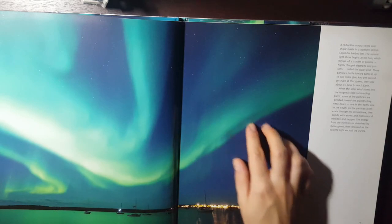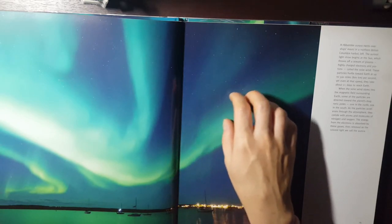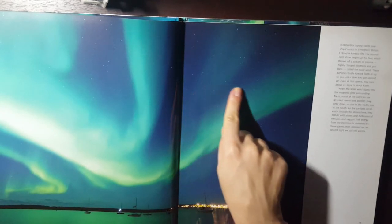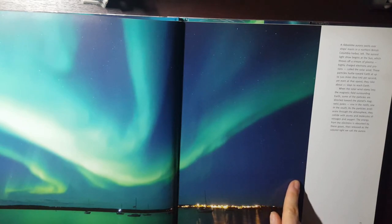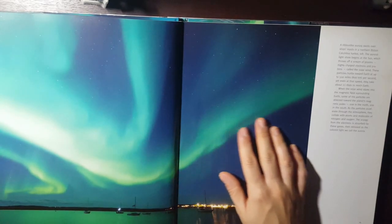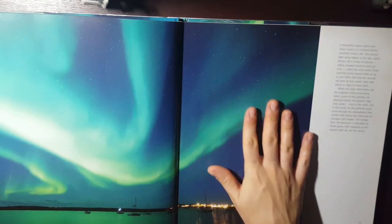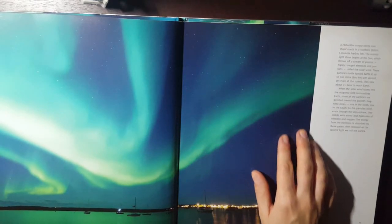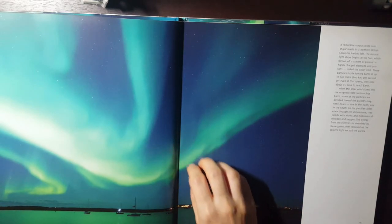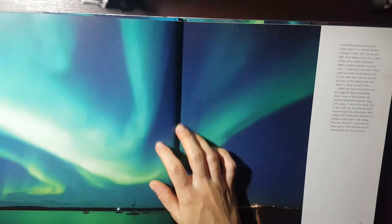And so when it reaches the magnetic field surrounding Earth, some of these particles are directed towards the planet's magnetic poles, one in the north, one in the south. And as these particles accelerate through the atmosphere, they collide with atoms and molecules of nitrogen and oxygen here on Earth. And then the energy from the electrons that is absorbed by these gases is released as colored light.